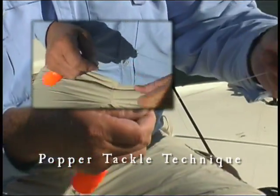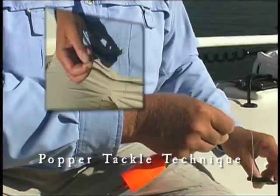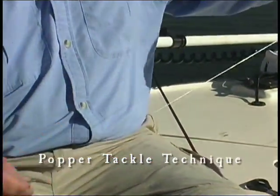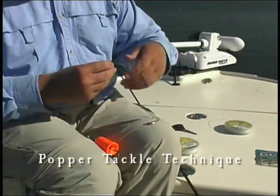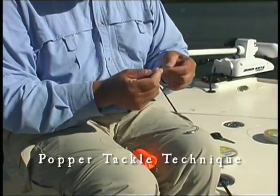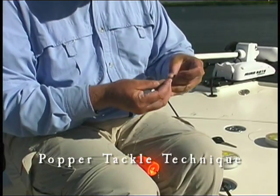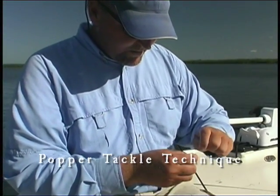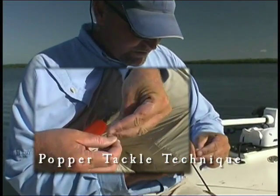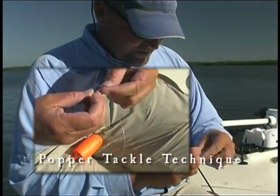Just using a real simple cinch knot there. 5 turns in the 30. Trim off the tag end a little bit. Now down on this end, I tie a little non-slip loop knot. Gives it a little bit of a flop. You definitely don't want to kill any of the action on your tail. As much wiggle as you can get out of it while you're popping it. Cinch that down.